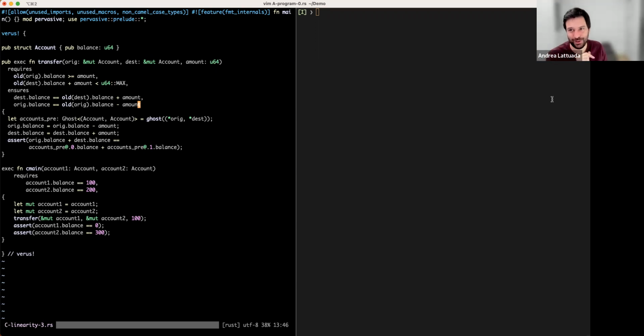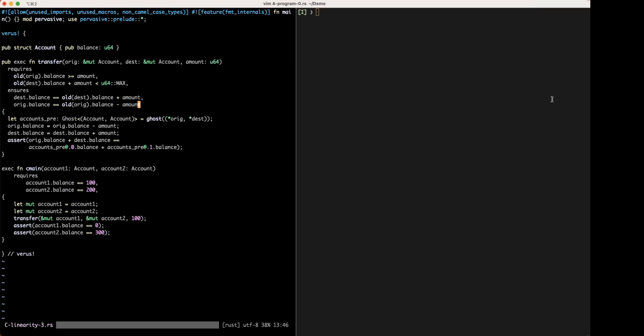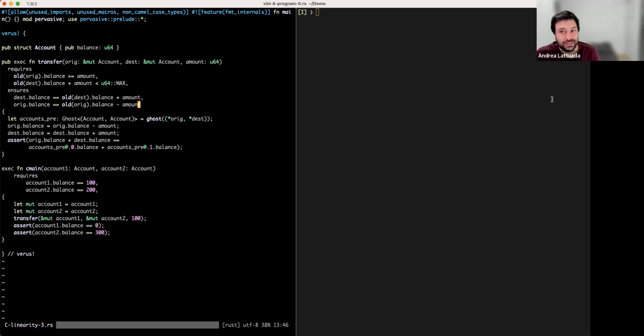Yes, good point. So the reason why we get away with that right now is that borrows that are not at the function boundary are not supported. But you are absolutely right that if we naively supported that, it makes a difference. Yes. You're totally right, and that's actually on the near-term plan for us. So thanks for the reminder.